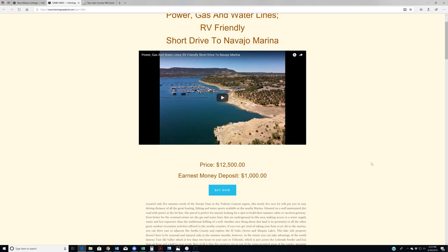So there are no formal planning and zoning rules in this part of the county. There are in Farmington and there are in Aztec. But in this area, this is unincorporated San Juan County, there are zero, let me say that again, zero planning and zoning restrictions in place here. So, for instance, if you want to build a tiny home, a container home, an earthship, or a yurt, yurts are becoming incredibly fashionable these days. I don't know how that happened, but they are. If you want to do any of those things, you can.